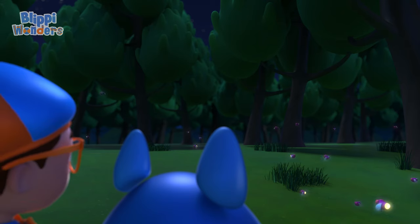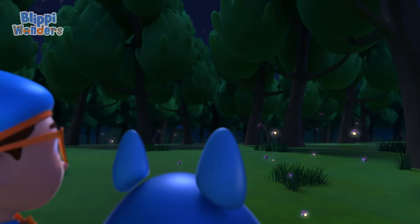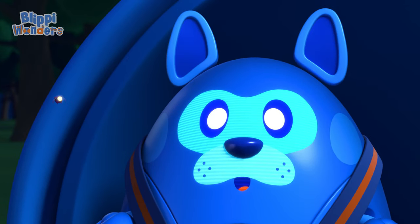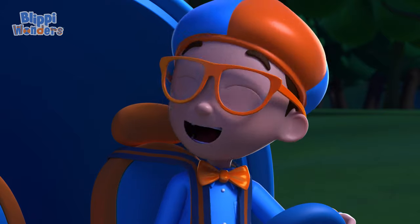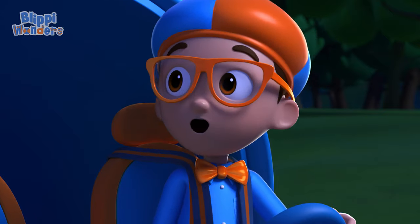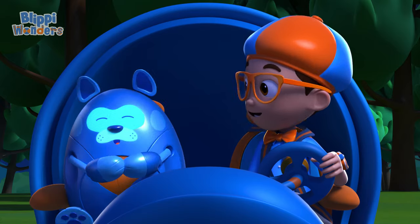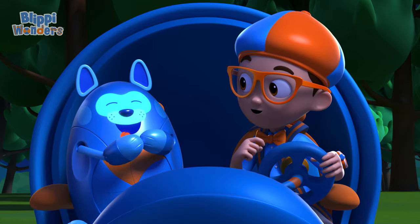Whoa! Look at all the blinking fireflies. One, two, three, one, two, three. Oh, I love counting. Don't you, Debo? Hey, get back here, you silly! What you got there, Debo?